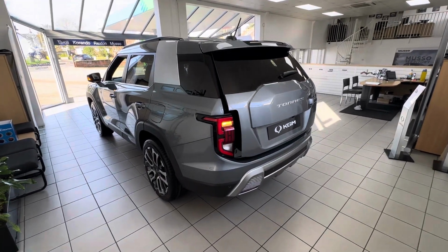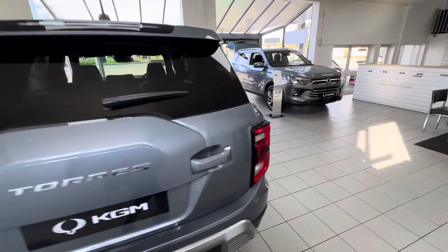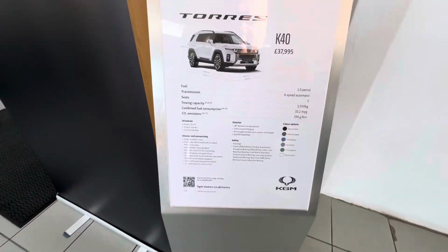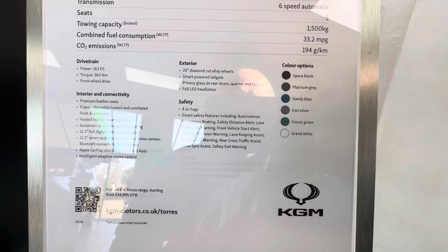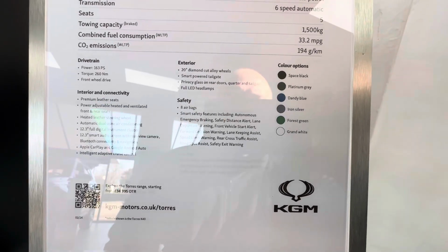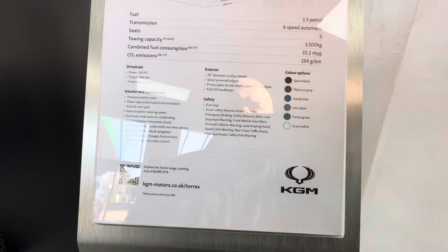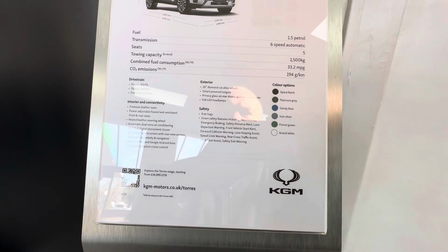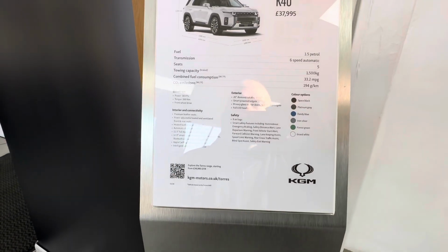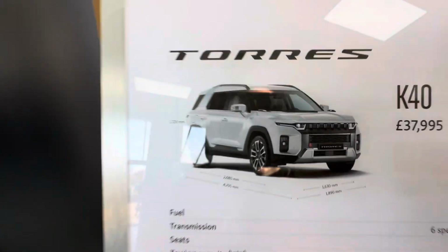This colour here is platinum grey, but they do have lots of colours that you can choose from. So let's have a look. We have got space black, platinum grey, dandy blue, iron silver, forest green and grand white. Now the grand white will be the non-metallic colour.